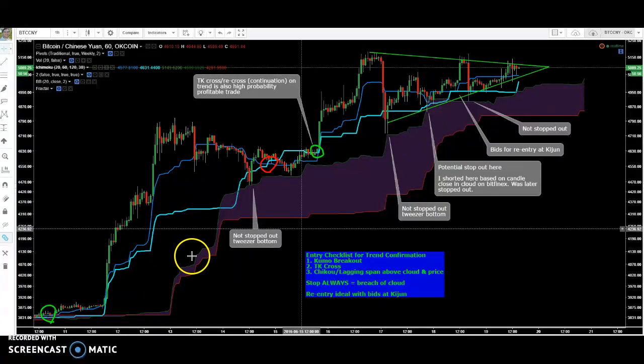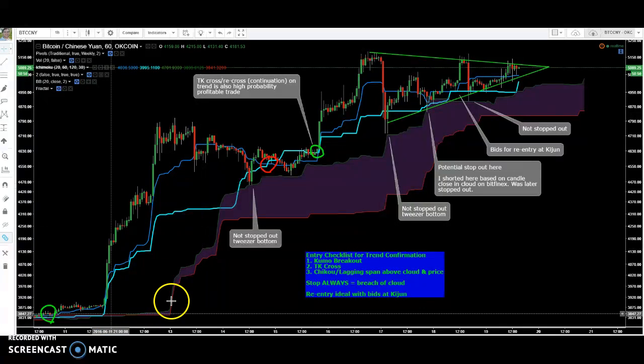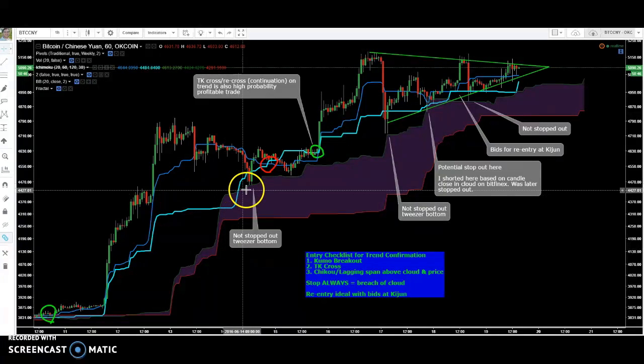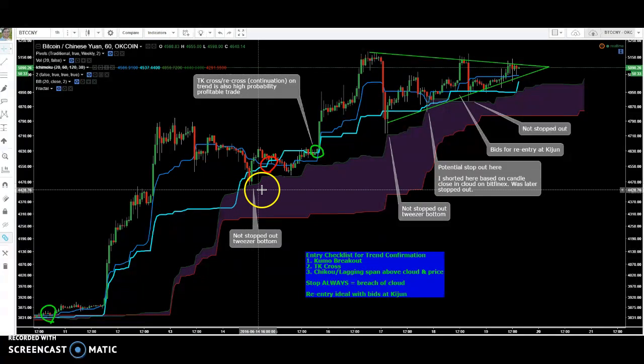One thing I didn't talk about yet is where my stops are when I'm taking these cloud trades. And my stops are always at the cloud. So if we ever get a candle close in the cloud, the trade is stopped out. And you can see here, conveniently touches the cloud, doesn't enter the cloud. And it's so crazy to think that this stuff is drawn 30 periods ahead of time, and it somehow drew this line, and that's where we stopped.